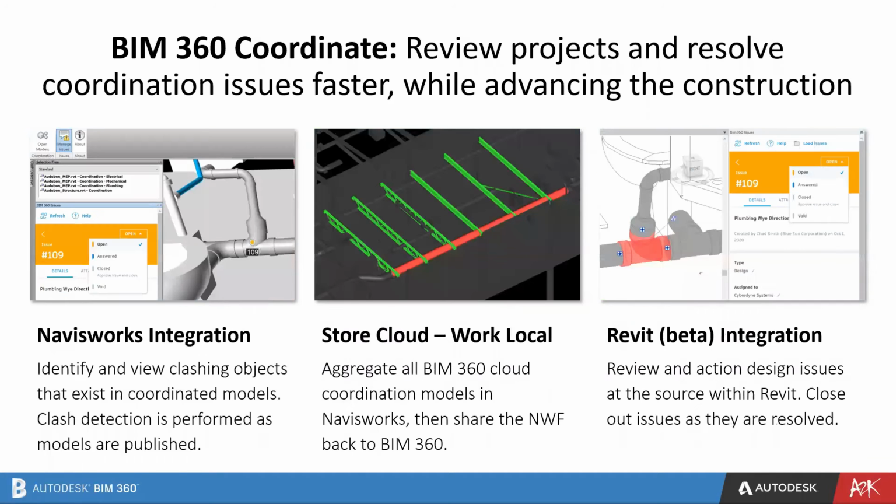But BIM 360 does have integration into some of those desktop design tools, such as Navisworks and even Revit. Now, the integration with Navisworks has only just recently, within the last week, I believe, hit version 2, and we can now take our integration quite a bit further forward. So we can see just in the images here that we can find clashes, and we can also review any clashes or any issues that were raised within BIM 360 directly within the Navisworks interface.